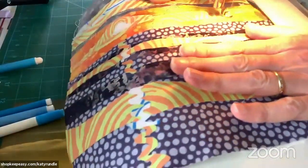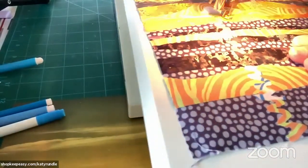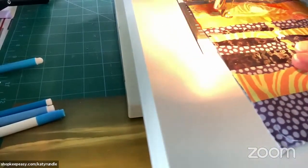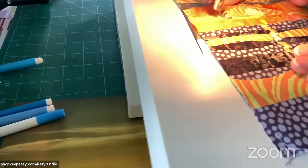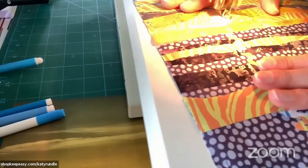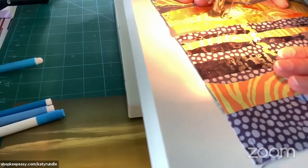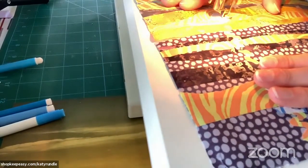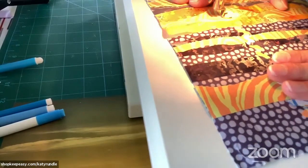Trina said that she loves free motion machine embroidery. It can be very relaxing. Her older machines seem to work much better than the newer ones. So there you go. Now, where the sun is, I'm just going to go round and round, basically. Okay. I'll show you this in a second.